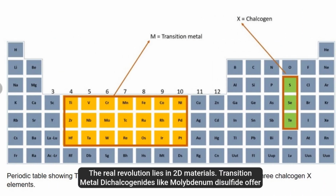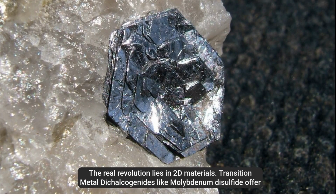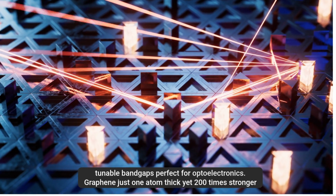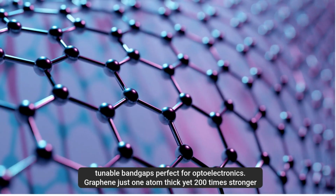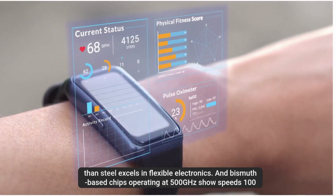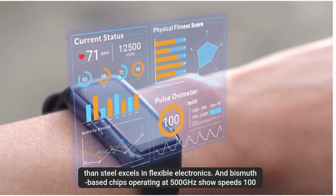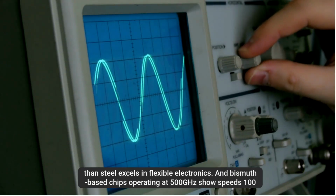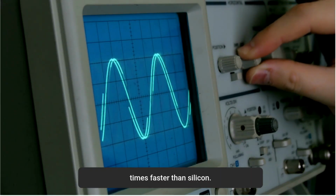The real revolution lies in 2D materials. Transition metal dichalcogenides like molybdenum disulfide offer tunable band gaps perfect for optoelectronics. Graphene, just one atom thick yet 200 times stronger than steel, excels in flexible electronics. And bismuth-based chips operating at 500 GHz show speeds 100 times faster than silicon.